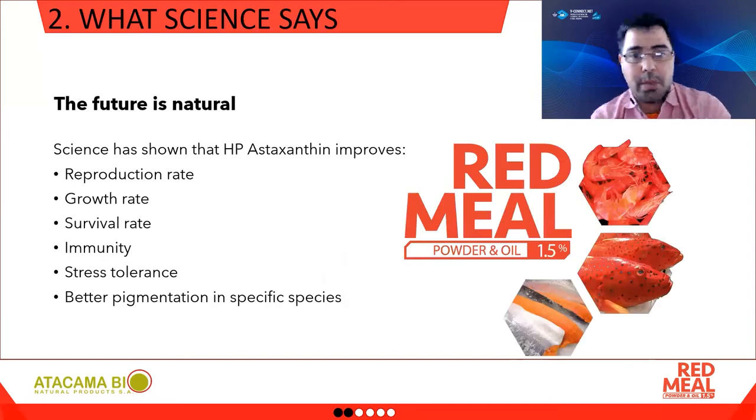In recent years, a wide range of benefits of Haematococcus pluvialis astaxanthin has been demonstrated. Across species, the effects that are reported are an increase of reproduction rate, growth rate, survival rate, better immunity, better stress tolerance, and considerably better pigmentation for some specific species. This evidence is very compelling, and it was this scientific support that led us to create RedMeal, a whole microalgae meal rich in astaxanthin that is starting to disrupt the market.